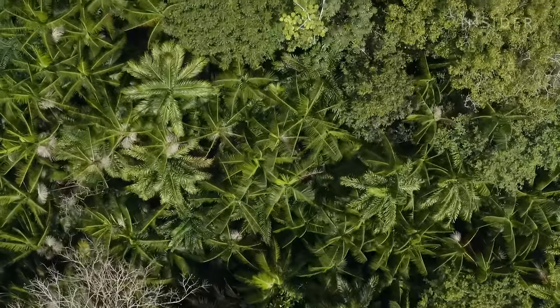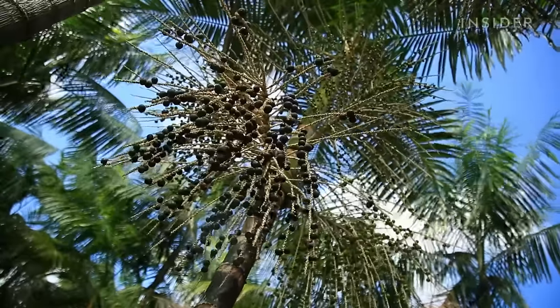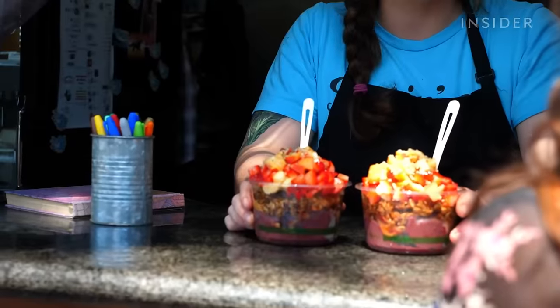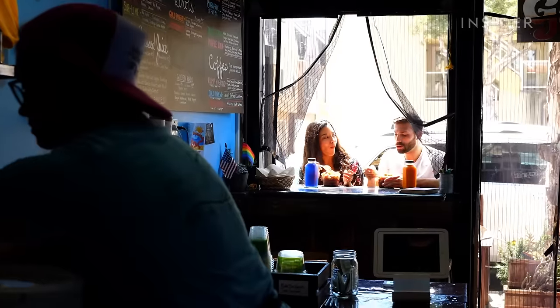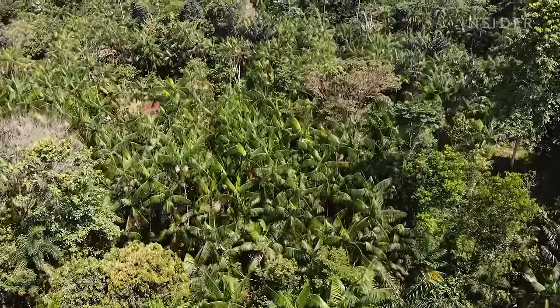Some small producers have also been favoring acai trees over others, which could become an issue in the long run. And experts worry that as acai's popularity continues to grow, the cultural traditions of Pará and the Amazon could be lost.